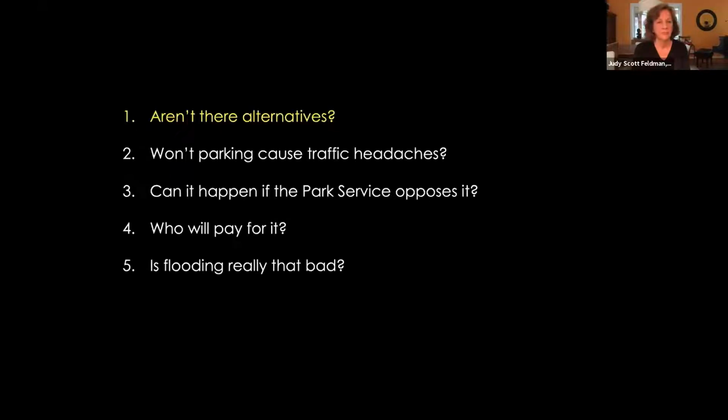You might be asking, aren't there other solutions that don't require digging up 3 blocks of the mall and disrupting pedestrian movement and public celebrations and demonstrations? And what about parking? Won't DC and federal agencies oppose it because it could increase traffic and congestion? Can it ever even happen if the Park Service opposes it? And who will pay for it? Without dedicated funds, it'll never happen. And is flooding really that bad?